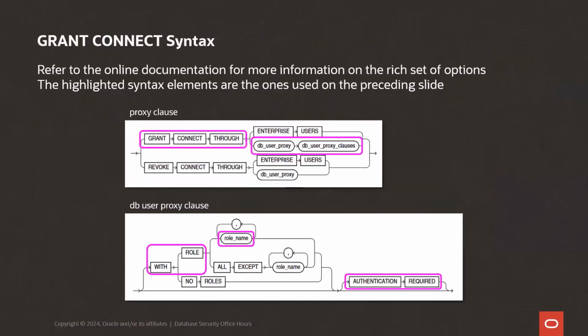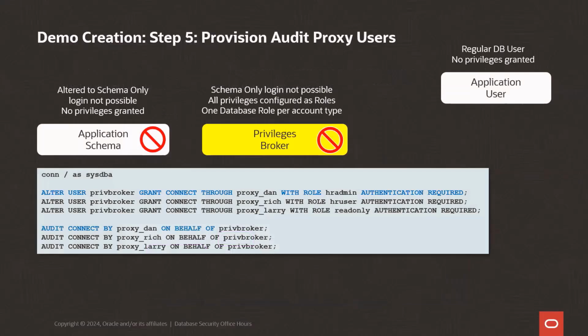So if you look over here in back 1 second, Rich. So if you look at the things that I've highlighted here in blue, alter user, grant connect through, with role, go to the next slide.